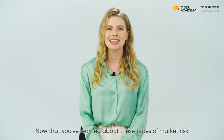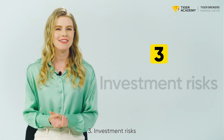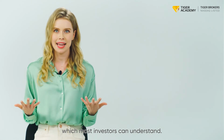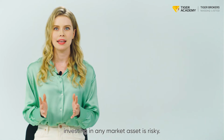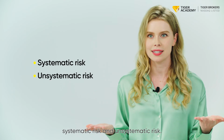Now that you've learned about these types of market risks when trading US stocks, let's talk about investment risk. Number 3, investment risk. As long as it is an investment, there will be risks, which most investors can understand. Strictly speaking, investing in any market asset is risky. Investment itself endangers mainly 2 kinds of risks: systematic risk and unsystematic risk.